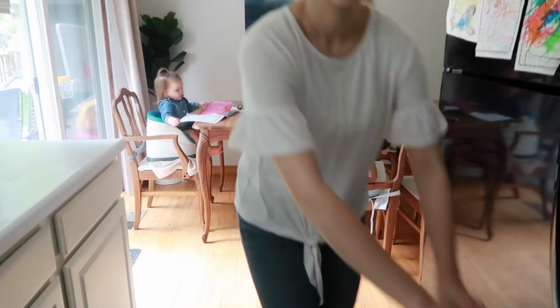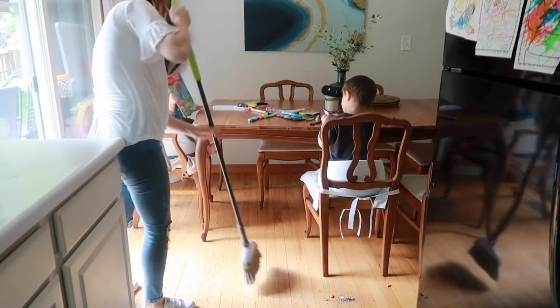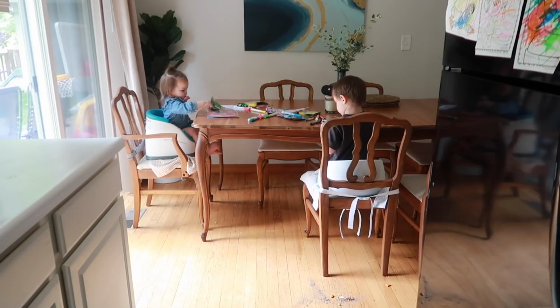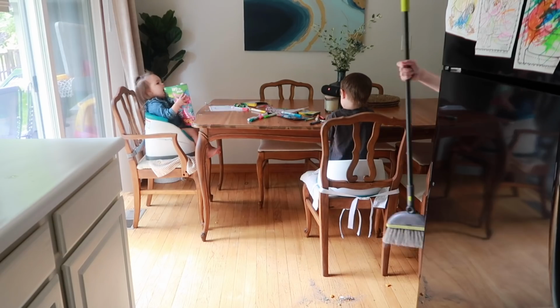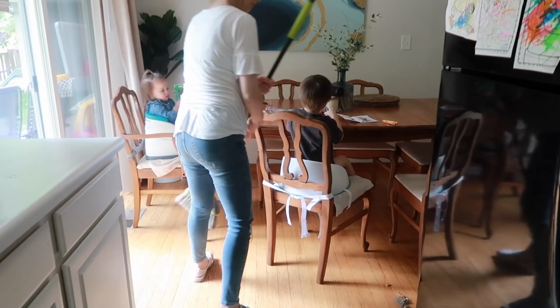I've been sweeping pretty much every single day, but every morning there's still a ton of junk on our floor. It's crazy how much gets on the floor when you have little toddlers, but they are definitely worth it.